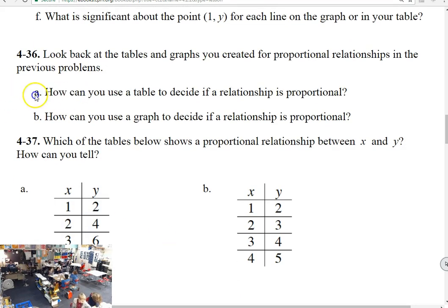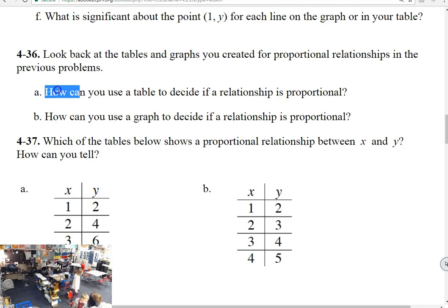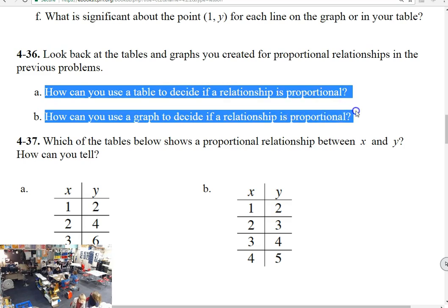So this is beneficial. We're going to use this to talk about problem 37. So I want you guys, as your teams, to discuss how we can determine if a table is proportional, how we can use the graph, and decide whether A and B, each independently obviously, are proportional relationships. So give it a shot. Talk with your team. Now you've got to defend. You've got to know why or why not.